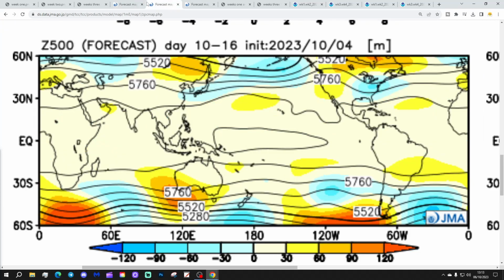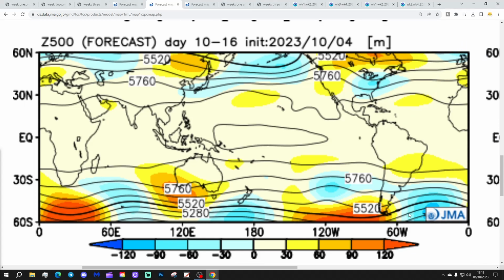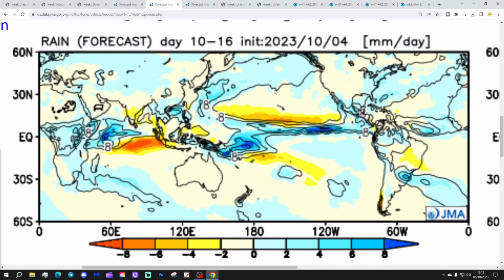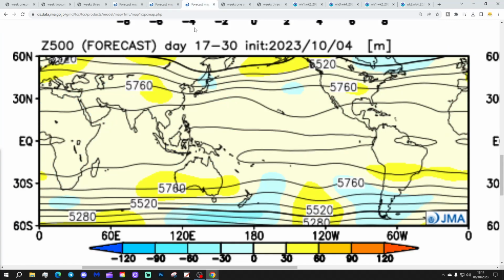Now we go over to week 2, which is the 13th to the 20th of October. A more unsettled look to the weather then, with below average heights and low pressure to our north. The temperature anomaly is a little bit above average for the northern half of the country and more above average further south, so still 1-2 degrees in those yellow shadings for England and Wales. And it is also a wetter week as well, with above average rainfall. So that's a more unsettled week.